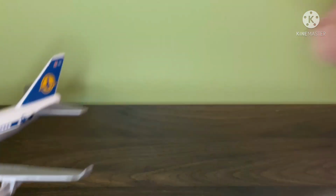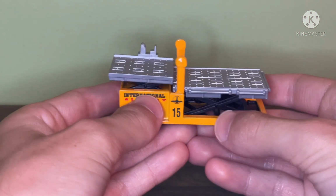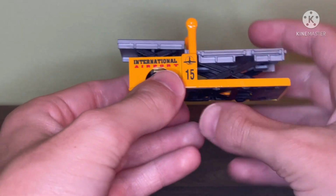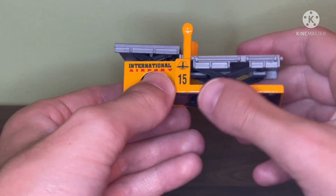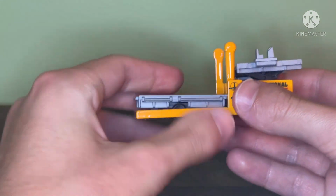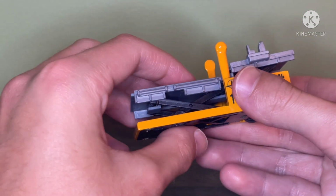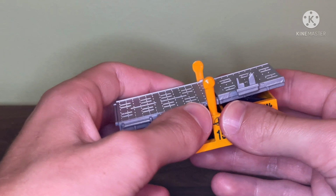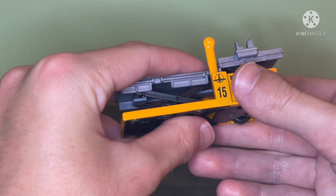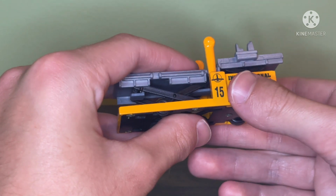So moving on to the vehicles, starting off with the cargo lift. This is actually the first cargo lift in my collection, and it is all yellow and pretty much just goes up and down, same as the catering truck, but it is really cool and unique since these don't come in many playsets now. Usually they will only come in maybe the larger playsets and stuff, but it is really cool.